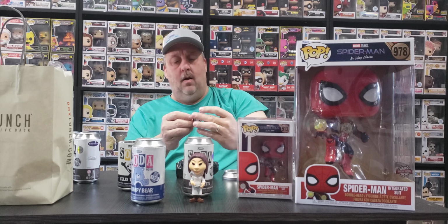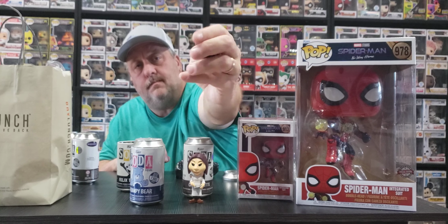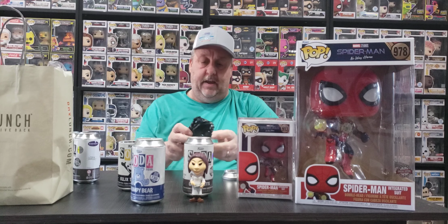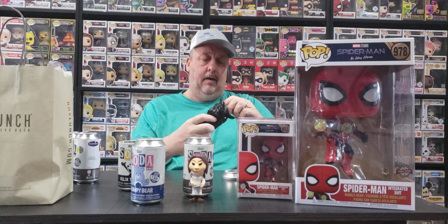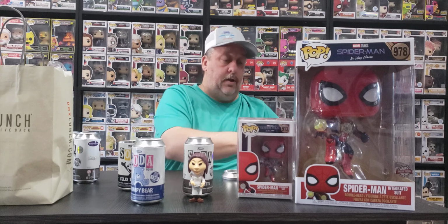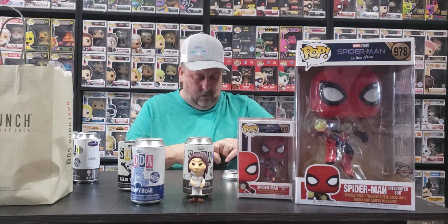One of 6,250. This will be the common. But we're going to have to open it because we only got one. I want to see what he looks like. So let's see what he looks like. Here we go. This bag's a little tougher to get into. Felix the Cat. Ooh, he looks pretty neat from what I see so far.